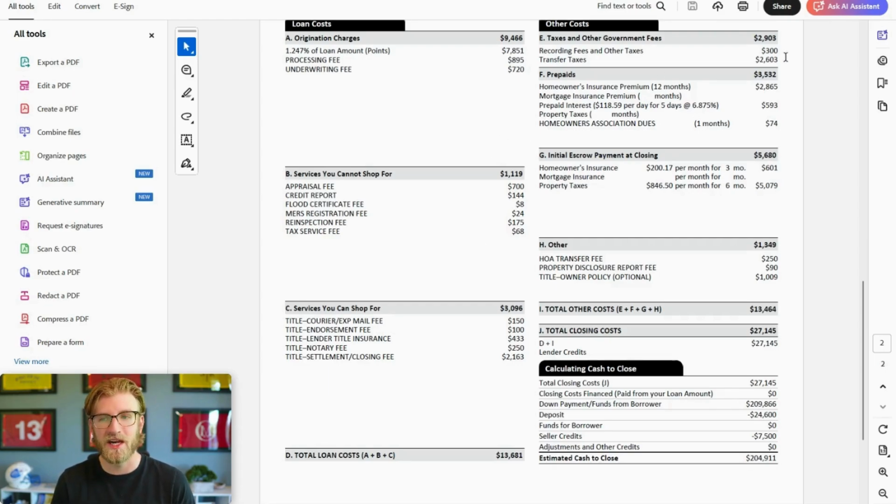Now next is going to be Section E, which are generally two things: recording fees with the county, and if there are any transfer taxes, paying those there. Typically they are seller paid. However, every state is different, so make sure to talk to your realtor or your lender, and they'll be able to tell you if you'll pay transfer taxes or not.